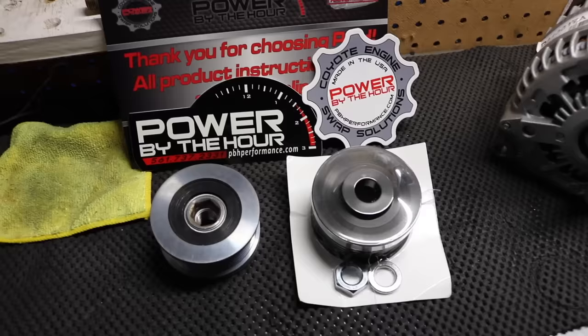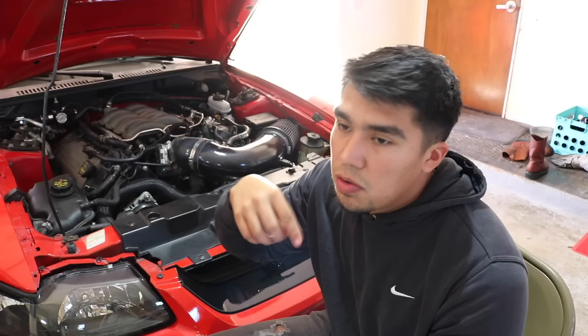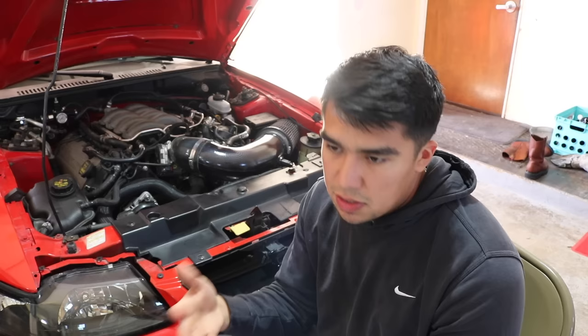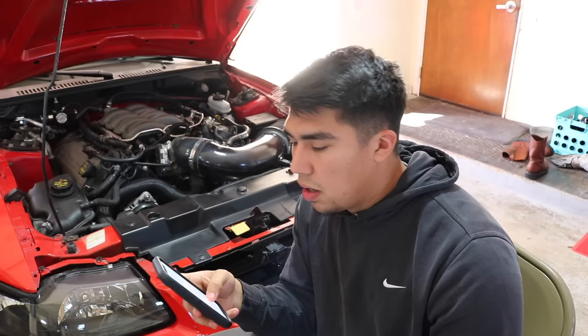So yeah, the next thing is gonna be a clutchless alternator pulley. Basically, it's a pulley for the alternator that allows it to spin the other way, because the stock pulley on there will spin the other way, but it's not charging the alternator how it should. You're gonna have low voltage, like I did at first. And once I bought the clutchless alternator pulley from Power by the Hour, my voltage went straight up to 14 volts, as it should. So you will need that if you buy those brackets. And that is, like I said, on Power by the Hour.